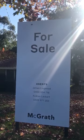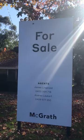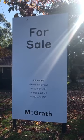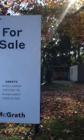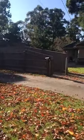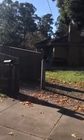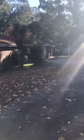Hello, today we're at number 14 Wingrove Place in Ringwood, an original home from the 1970s on around 840 square metres of land. We're in a bowl of a court, and next door to us is a walkway to the Mullum Mullum Creek Trail with the Mullum Mullum Reserve. Okay, I'd love to show you through.